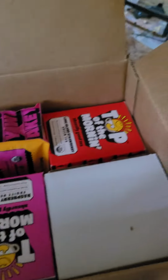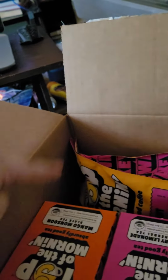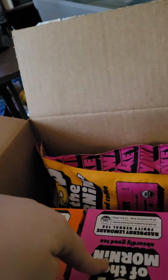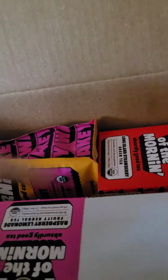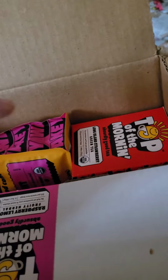We got top of the morning coffee. Well, this is the coffee. This is mango tea, raspberry lemonade tea, and that one is Long Island strawberry, which means this is the freaking top of the morning coffee mug. It's not the mega mug. That one was just a little too expensive, but I'm going to get the mega mug.